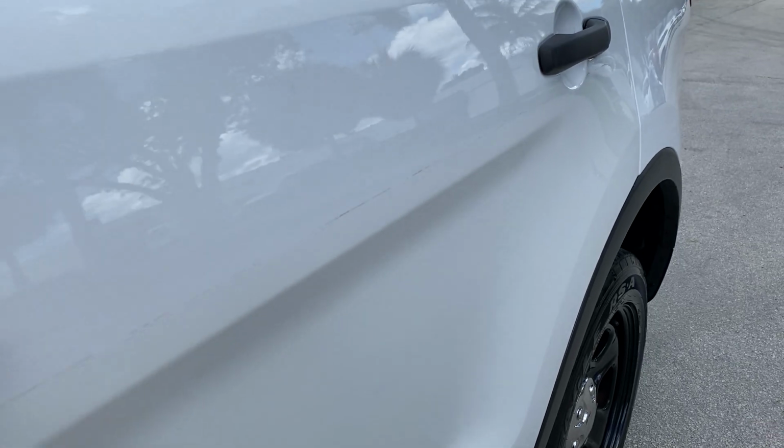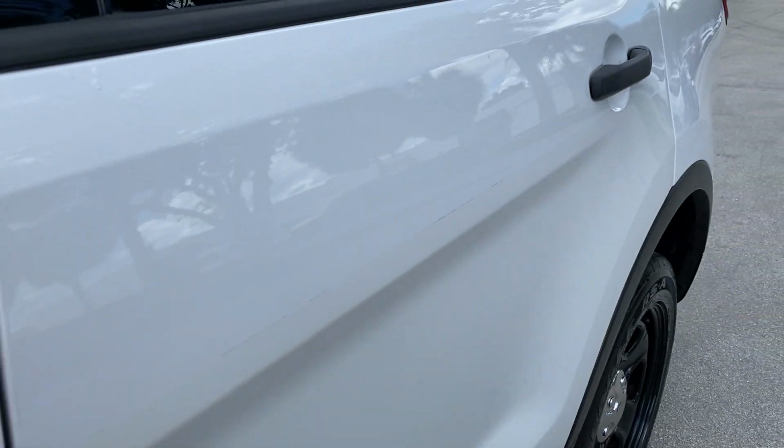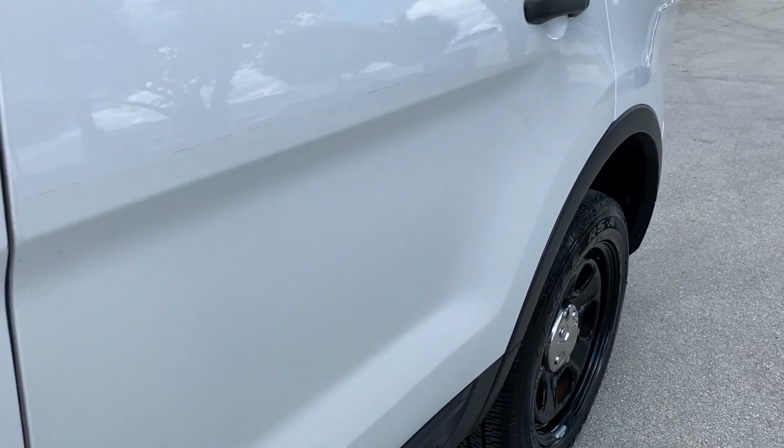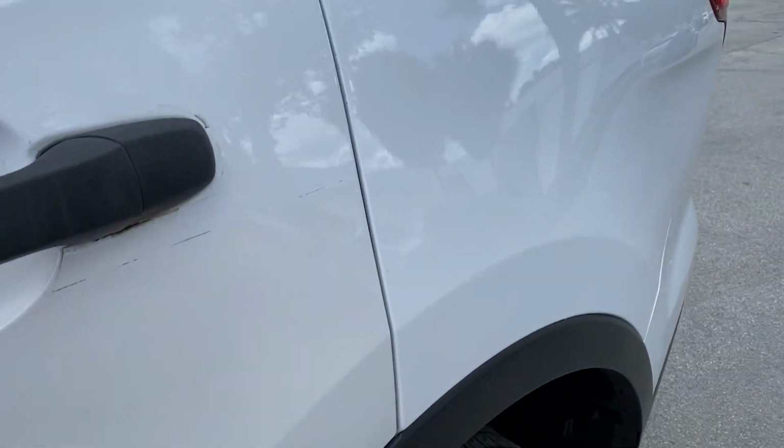Driver's side rear door, same thing. It looks to have been painted at one point, and when the decals were removed, you'll see a little variation in the color there. It happens when they can't get the decals on time, and they sometimes just paint around them on that door also. Has a little bit of the showing right here.